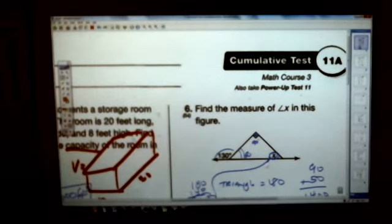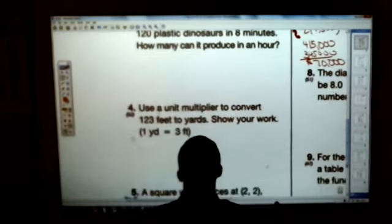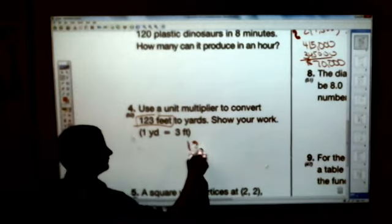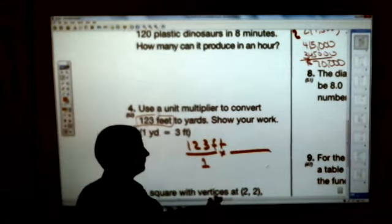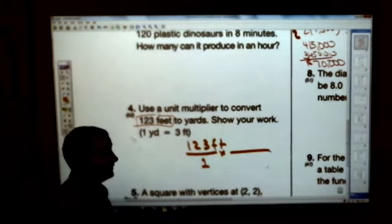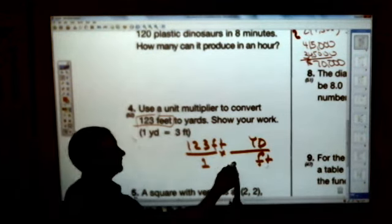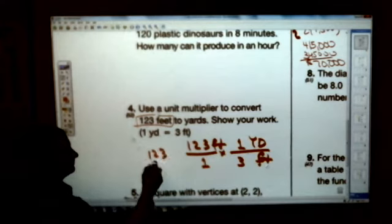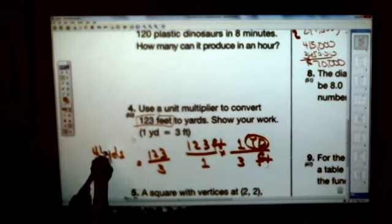Number 7 or 4? 4. 4 is 41. And can you do this? Yeah. It's really not too bad of a deal. First of all, the rule of unit multipliers was to take what you're given and put it over 1. So you should start with 123 feet over 1. Remember, labels are the most important, correct? Then I multiply it by that conversion fraction, the unit multiplier, that gets feet to cross off. So where does feet have to be? On the bottom. I'm changing it into yards, so yards has to go on top. There are 3 feet in 1 yard. So now your labels cross off. You're left with 123 over 3. And if you do that math, the label left is yards. It's 41 yards. Does that help, sir?